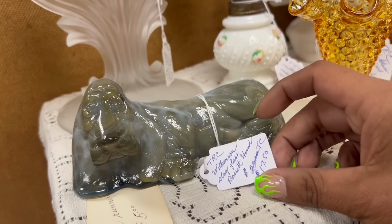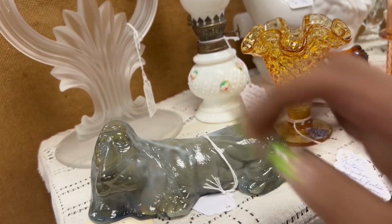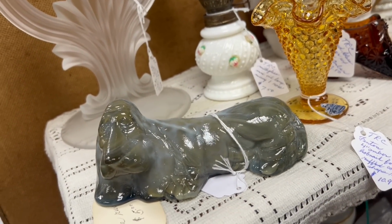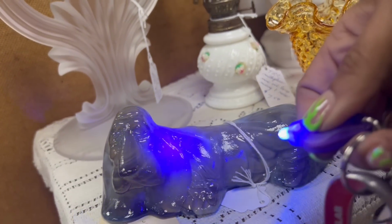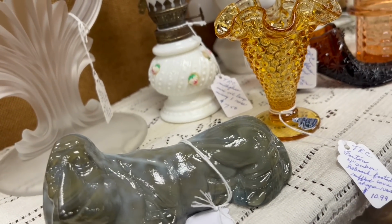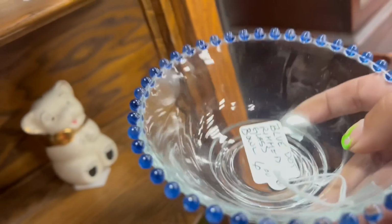Wilkerson Slag Glass Basset Hound. Well, if that isn't cool, I don't know what is. I don't think that glows, but I also kind of don't really care because it's... Yeah, no, it doesn't, but it's just neat. For 18 bucks, let's take it. I don't know why, but I'm kind of into this.